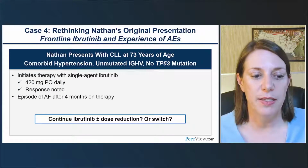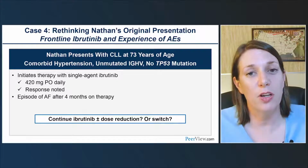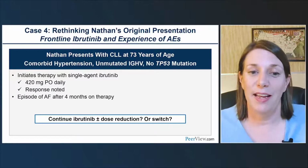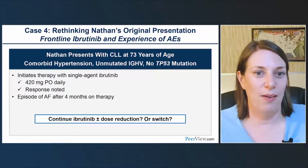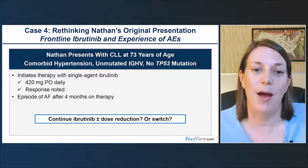One of the studies that we had done at Ohio State retrospectively is to look at ventricular arrhythmias with ibrutinib and try to see if we could find some predisposing factors in the patients. And the only thing that ever came out was patients who had previous AFib were more likely to have subsequent ventricular arrhythmias. So that's something that's really stuck with me, and one of the reasons why I almost always will just switch them to acalabrutinib if they have AFib on ibrutinib.